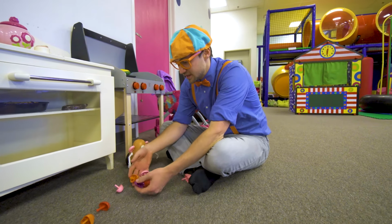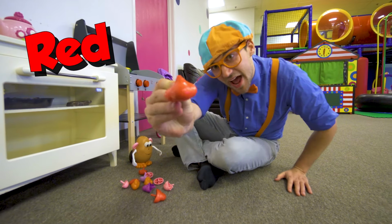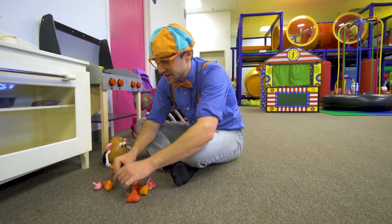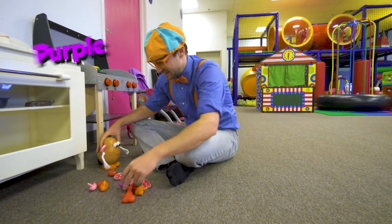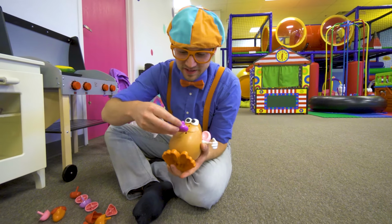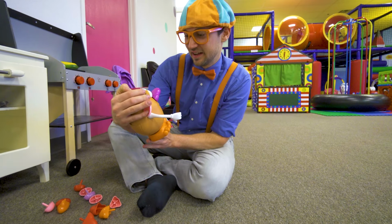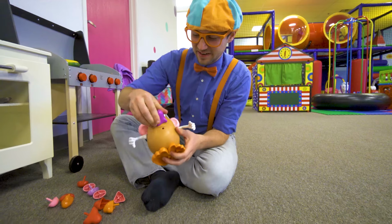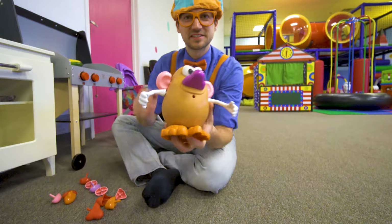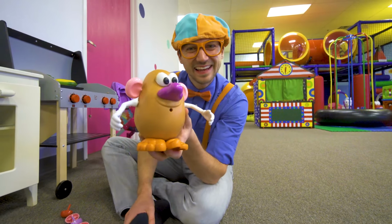It looks like there's a lot of noses down here. Like this big red one, or this orange one, or this purple one. Okay, let's pick the purple nose. Yeah, okay. Oh, I think it's upside down. There we go. That looks good. Has a big nose. That's nice. I like it.